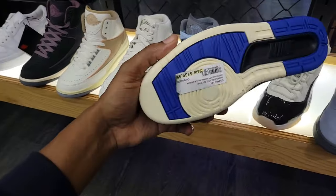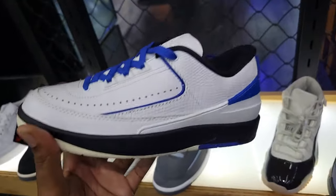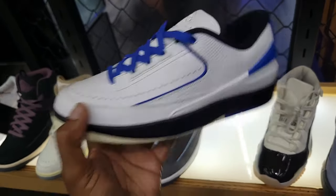What are these, man? $139 as opposed to $149. I understand why they only went down $10 because this is definitely one of the best ones of 2023 by far.